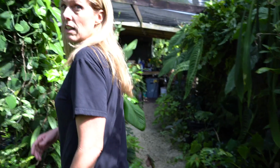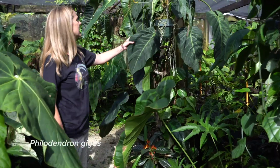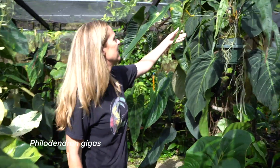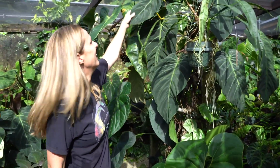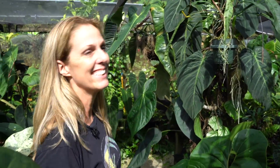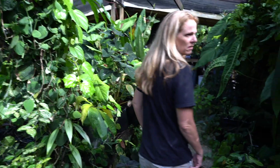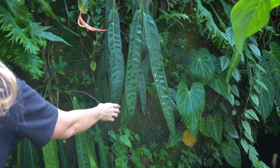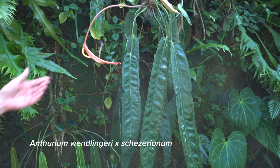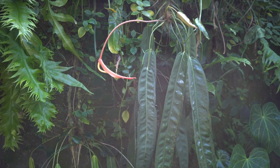Really cool plant. This is Philodendron gigas. Some people say gigas. I've heard gigas. It's whatever you want it to be when it comes to botanical Latin. Whatever rolls off the tongue very easily. Right, the easiest. This is that hybrid that everybody likes so much, that Wendlingeri scherzerianum. Flower's not quite out. Maybe in another couple of weeks it'll be, but that's one of my favorites.